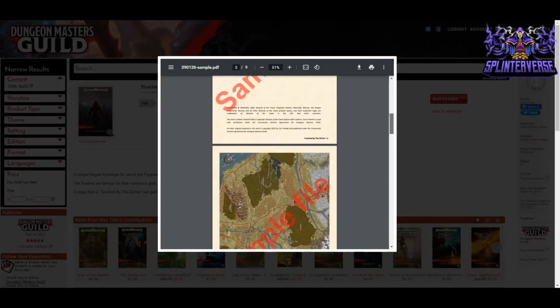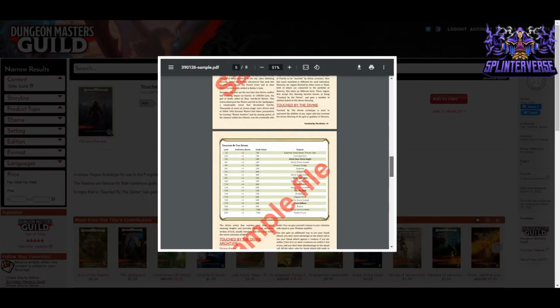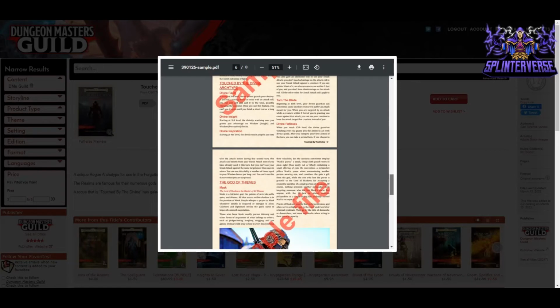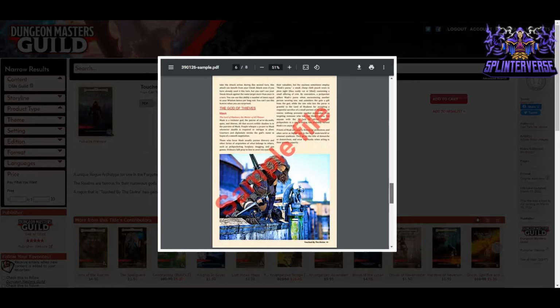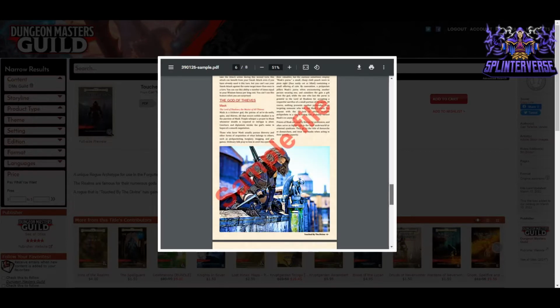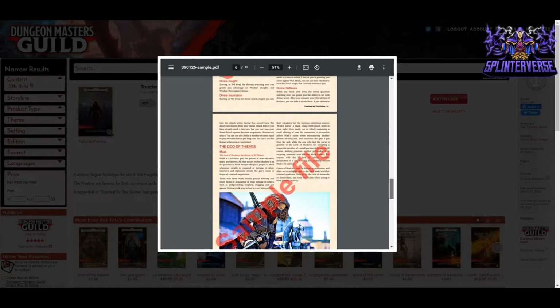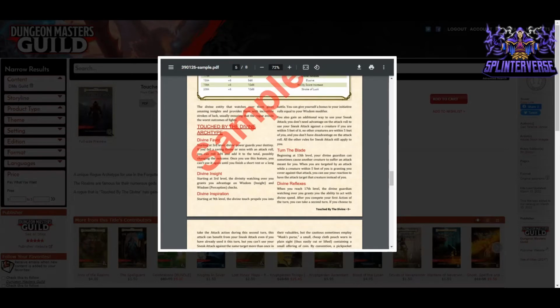So looking inside, you get a really cool map, and then you get an introduction to the class, the Touched by the Divine archetype, and all the different abilities. And then it says the god of thieves, Mask, the lord of shadows, the master of all thieves. So you find out about Mask, which is this god. And that's nice. You get some extra lore with your subclass. It's always nice when you get that extra stuff.